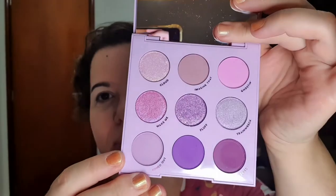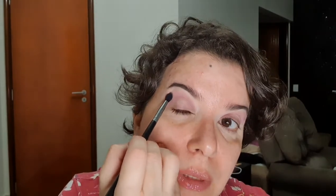And today we will use a wonderful palette from ColourPop, this palette. This is the palette I will use today. It's a really beautiful palette. So I will use this color. We will use this color for the first time, and I will show you the result of this color on my eye. Let's see. I really love this color, and then I will use another color.